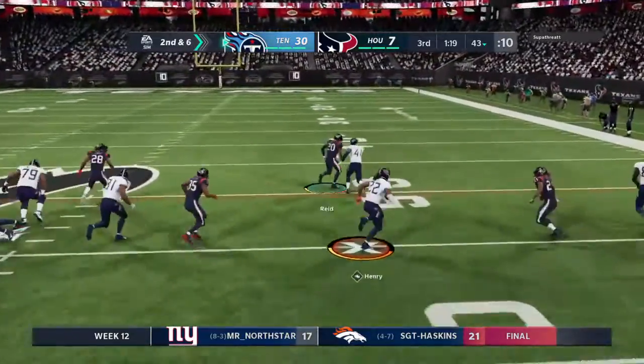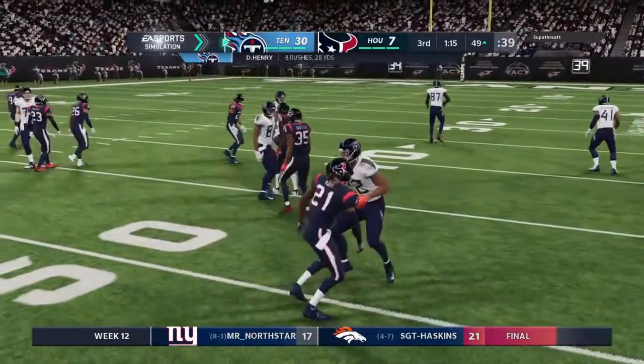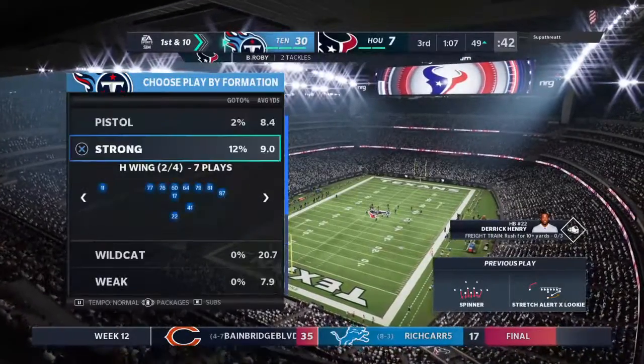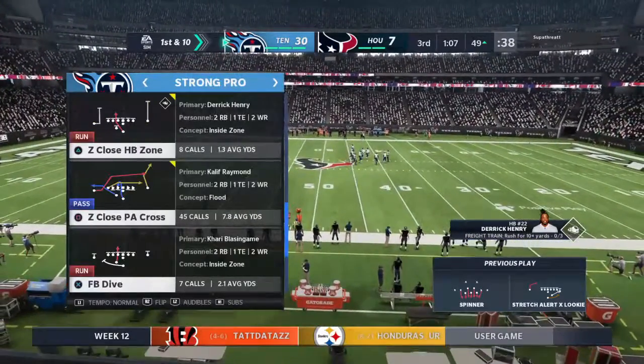They keep it on the ground. This time it's Henry. And he'll get it into enemy territory just across midfield at the 49. That one, a 1st down pickup of 8. Now the defense going to use the first of their timeouts. That'll leave them with 2 remaining.